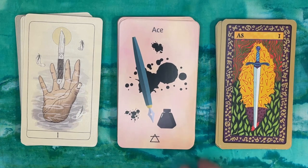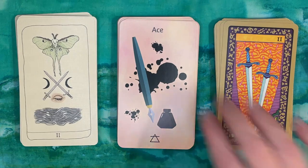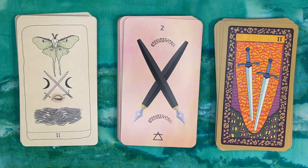And for our air suit for Julie's deck in the center, we have pens, fountain pens, as the pips, rather than blades or knives, or I think Fifth Spirit just uses sharp objects in general. So we're looking at a tool of communication, of verbal creativity.